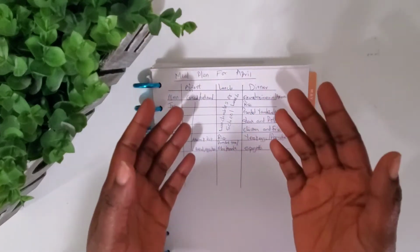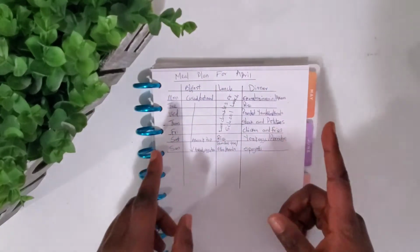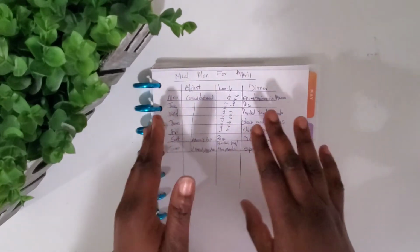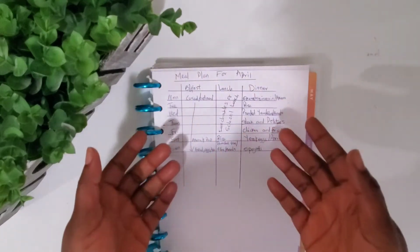So I have a grocery budget. My weekly budget is $200 per week, not including my African food. That is a separate budget entirely. But regular groceries is $200 per week. So make sure to have a budget so you don't overspend.